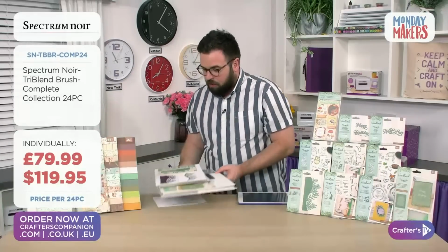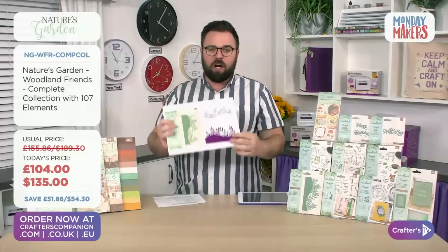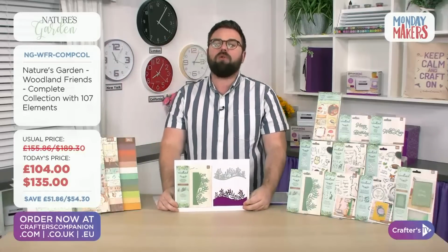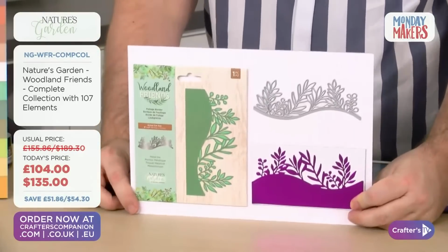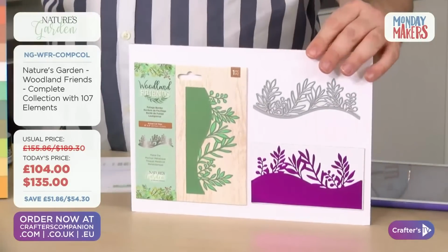Right, we're going to kick things off with our woodland collection, our Nature's Garden woodland collection. It has been so incredibly busy since we launched it. It's an awesome collection. It's super adorable. It really is super cute.